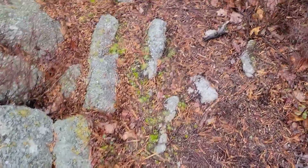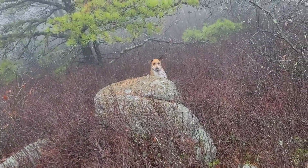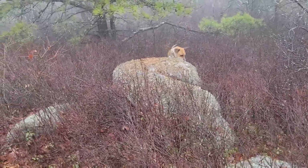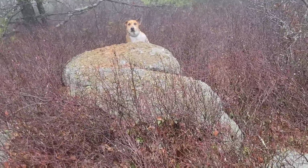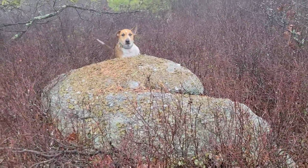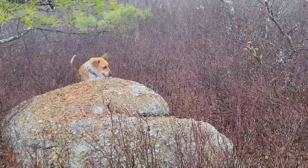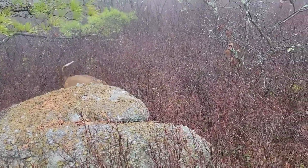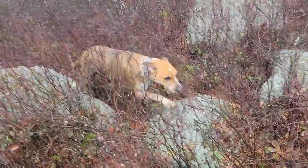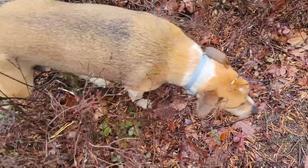There's Bailey over there running around in the blueberry bushes with her tail sticking up. There you are. Are you stuck? You don't know how to get out of there? You might have to go under something. Go back around. Go around, Bailey. You can plow through there. There you go. Good girl.